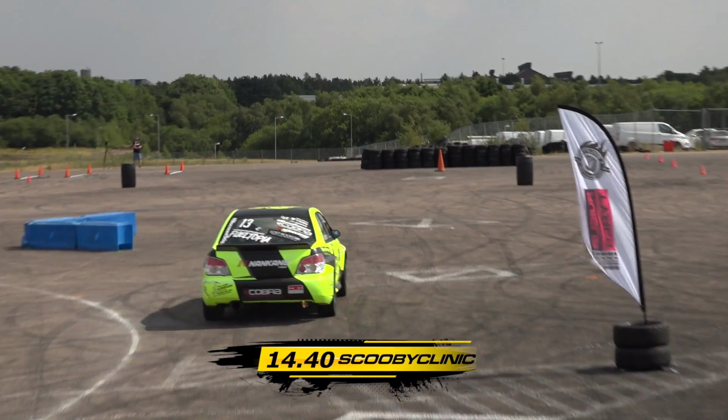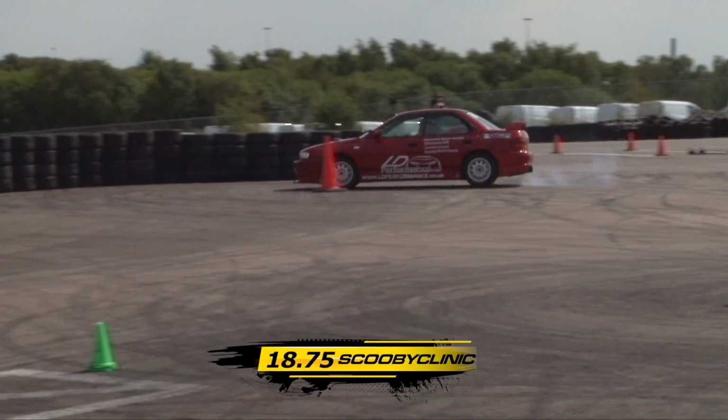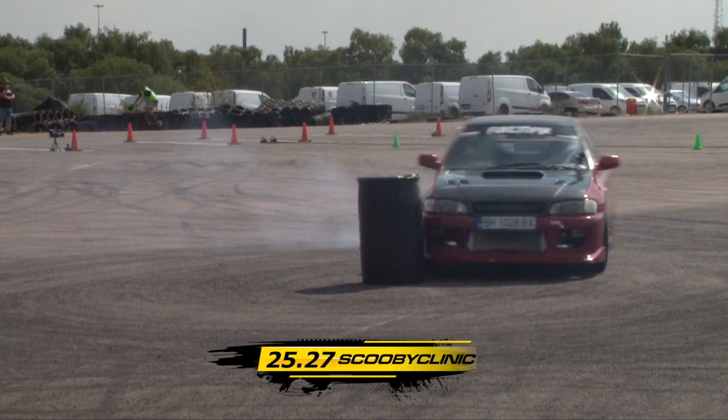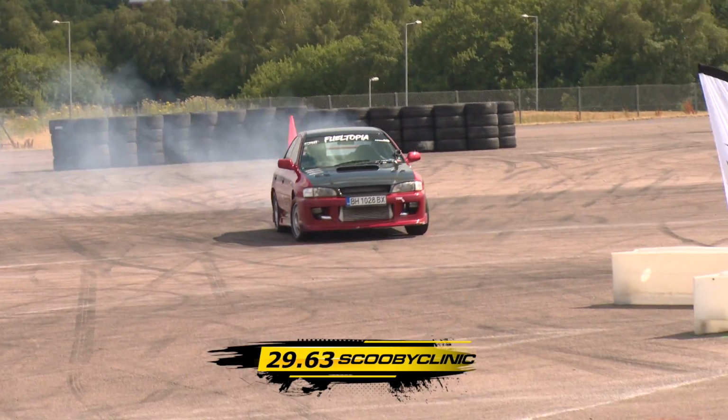Bucky certainly taking the speed out of it around that first tyre. Up to the cone now. Tight and tidy from Jordan. Cool kick, did kick out the back on the back part though. Round twice. Oh, Jordan's clipped the barrel there. Will be a 2-second penalty.